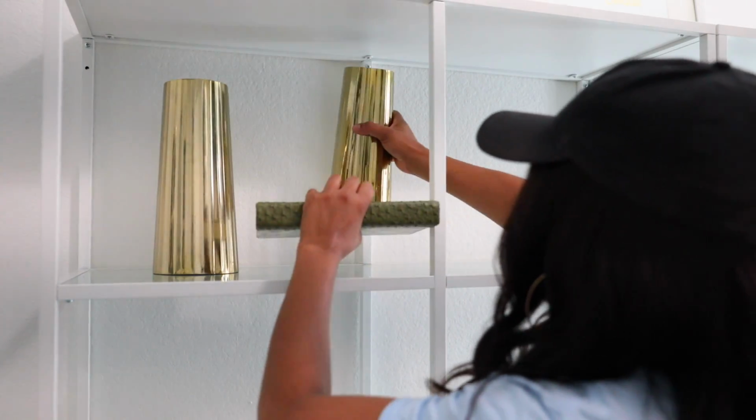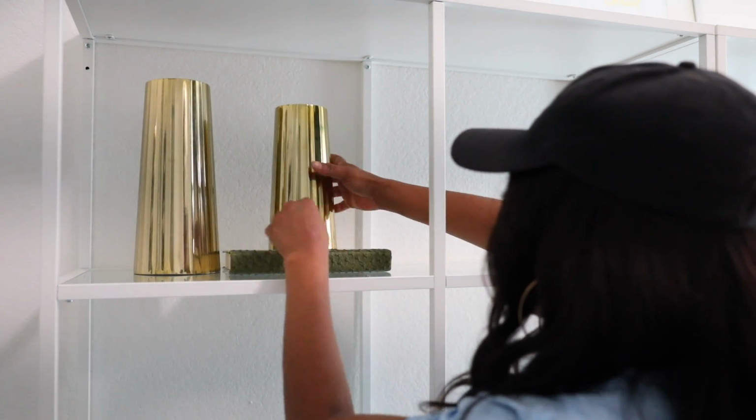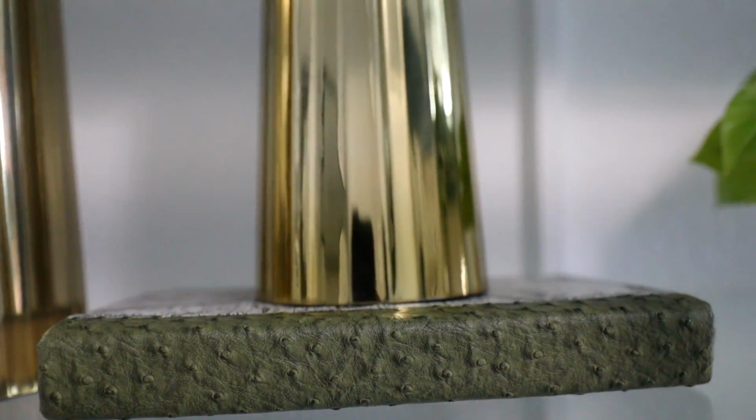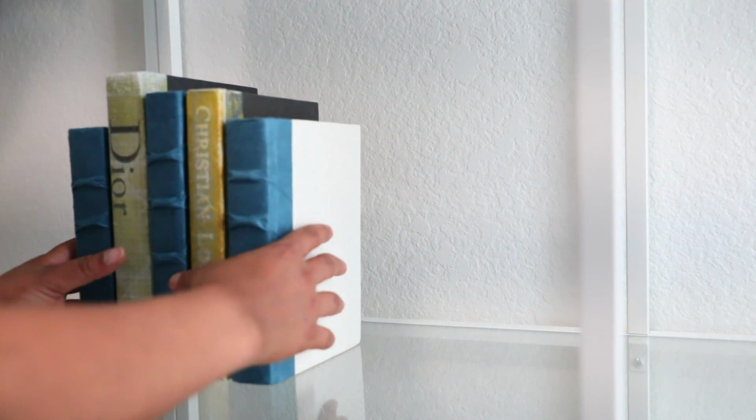As you see, they are different in height, but I'm going to add a book underneath the shorter one to give it a little bit of extra height, but to also add a pop of color. Using books as an element to style your bookshelf is a great way to add character.